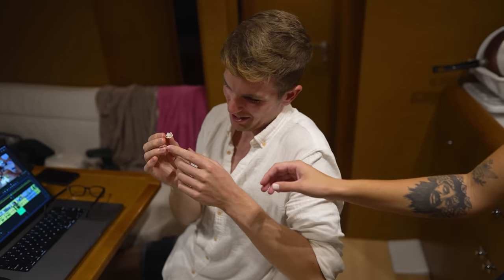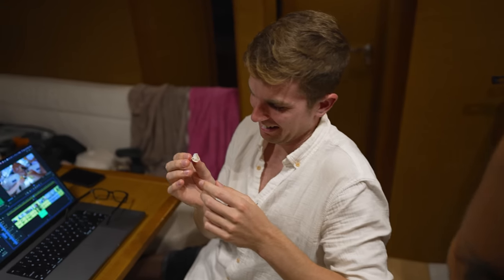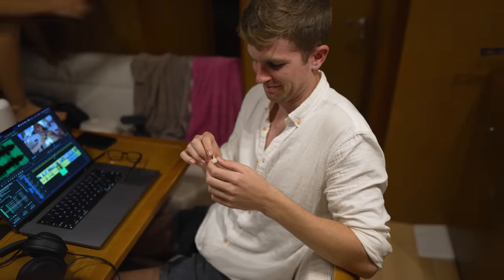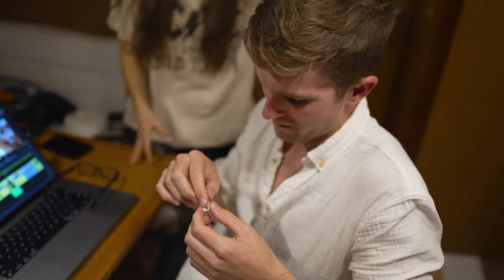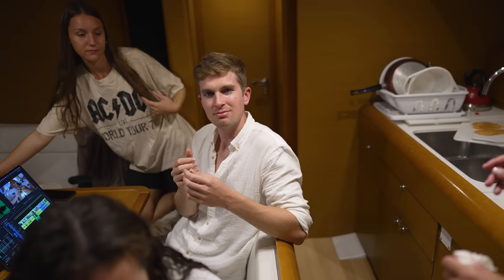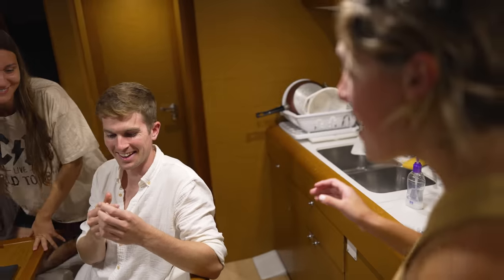Don't eat the shell. It's got like hairs on here. Oh my gosh. We're eating this! So you pull the meat off of it, and you eat the meat. You never had crab legs before? Don't think so. Wow. But if you dip it in butter, though, it's actually okay. I'm surprised. It's not bad.